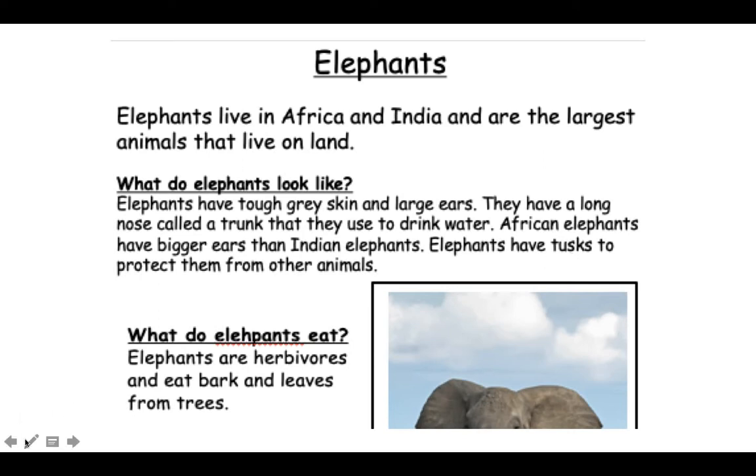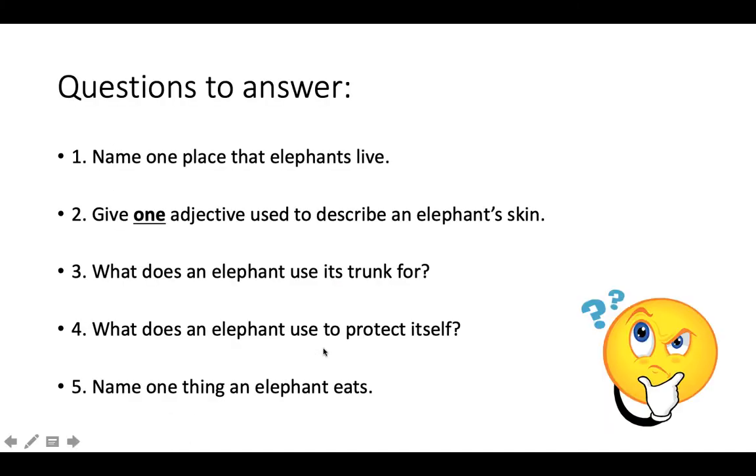Okay, well done. So if you have a little look, it says here, it protects them from other animals. So let's have a look around that. It says elephants have tusks to protect them from other animals. Okay, so that means that the answer to that question is they have tusks to protect themselves. Okay, so have a go at answering that one for me.